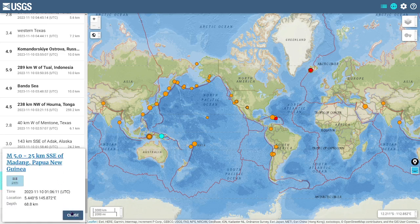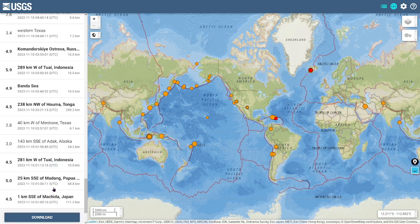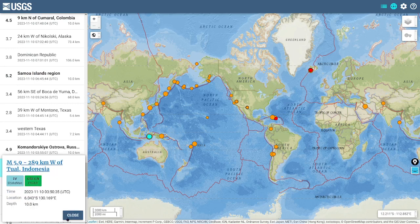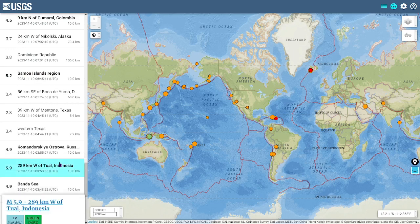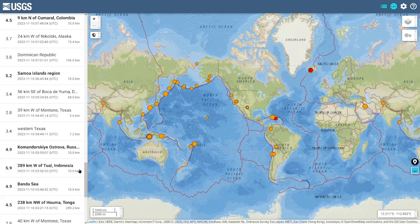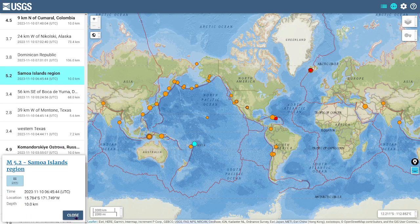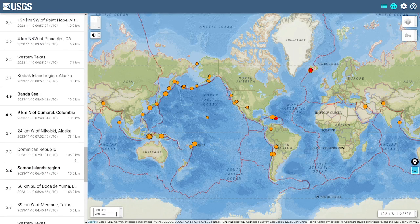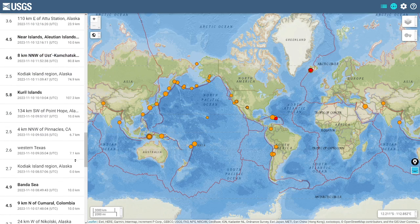Papua New Guinea had a 5.0 at 1:06 this morning on November 10th. Then a 5.9 at Indonesia. That was the largest quake of the past 24, I think. No, I stand corrected. There was a larger one. So that 5.9 was at 3:50 this morning. Then a 5.2 near Samoa. That was at 6:45 this morning.